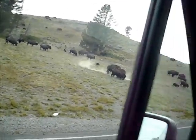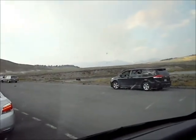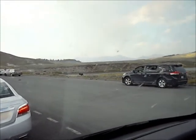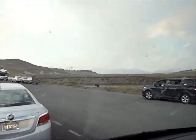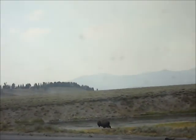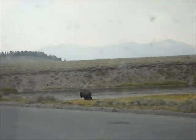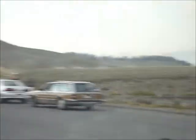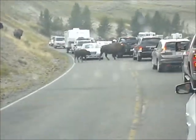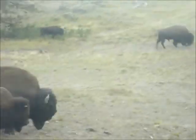Roger that. Is that one taking a shit? Remember that? This little private spot. Is that one taking a dump? No. Come on, get out of the road. Oh no, he's got a little baby under her. What? She's also feeding a baby. It's milking time. Oh, come on, Tatanka. Look at that, they're like, fuck you. Yeah. Look at the size of this motherfucker.